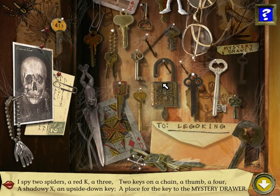One spider. A red K. A place for the key to the mystery drawer. A three. Two keys on a chain. A thumb. A four. A shadowy X. An upside down key. Two spiders.